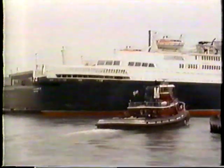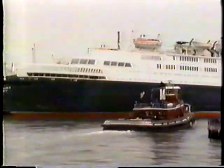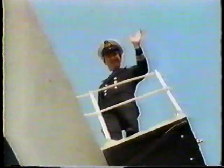Here we are, back at the QE2. This time, we're going to help bring the ship back out into the river. Another tug, the Dorothy Moran, is at the stern, while we move into position at the bow. First, a rope is dropped down to us from the ship. It's attached to a bigger rope, which is pulled back up. That's attached to an even bigger rope.